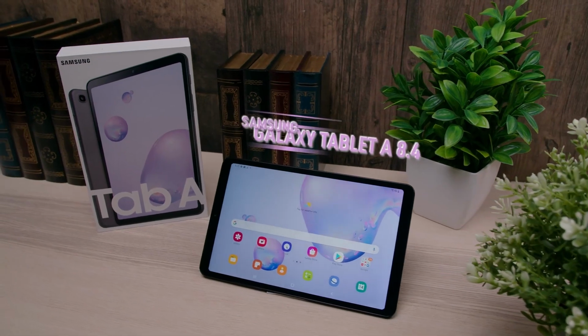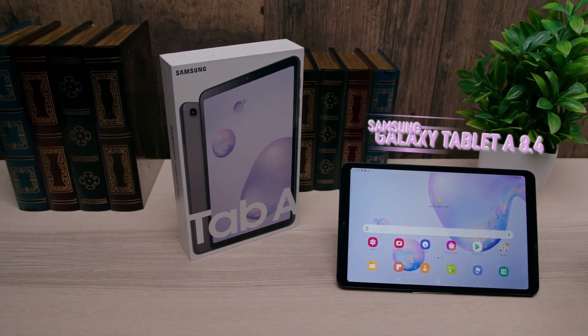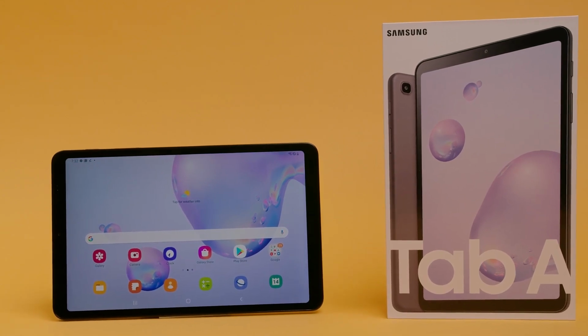Here we have the Galaxy Tab A 8.4, which is Samsung's latest low-cost Android tablet with LTE connectivity. It's an affordable cellular alternative to the iPad mini. So could this be the cheap 4G LTE tablet we've been waiting for?